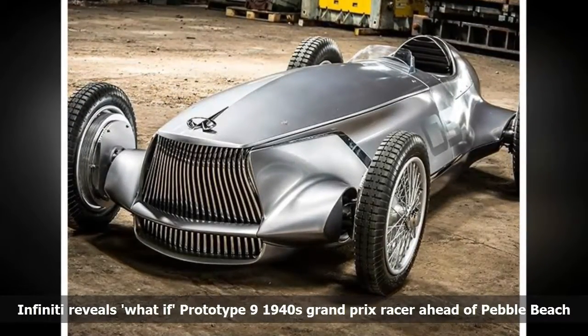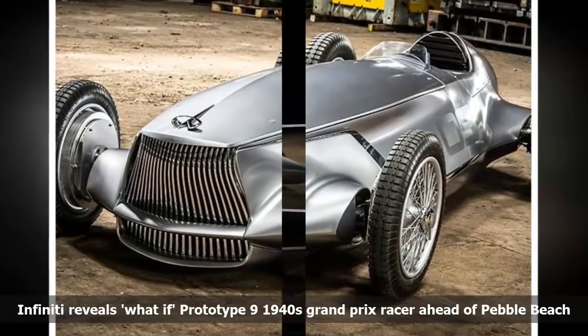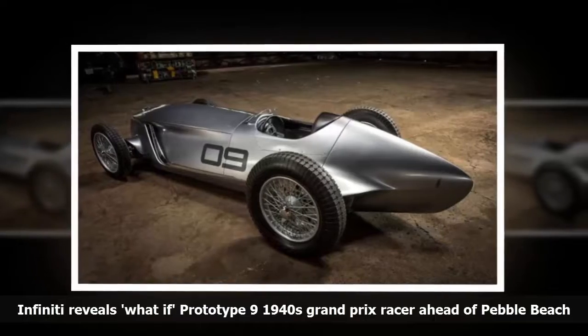The Prototype 9 will make its public debut this week at the Pebble Beach Concours d'Elegance. It will be shown alongside a real race car from Infiniti parent Nissan's past, the Prince R380 of the 1960s.